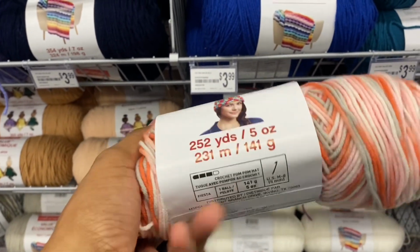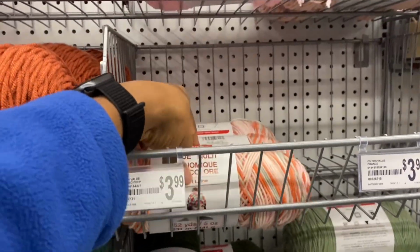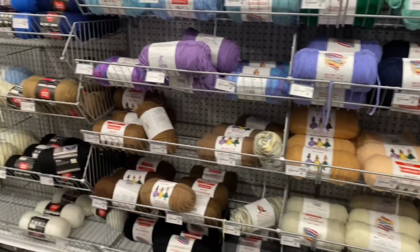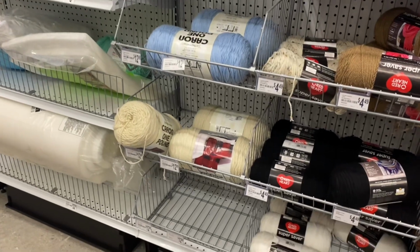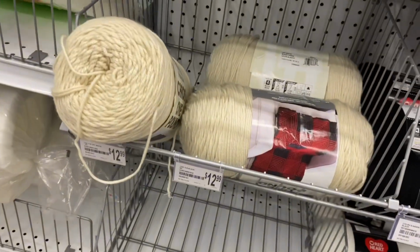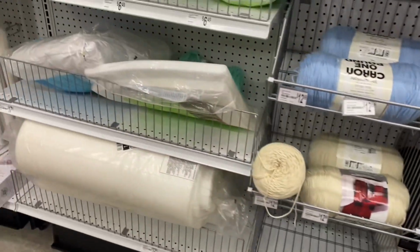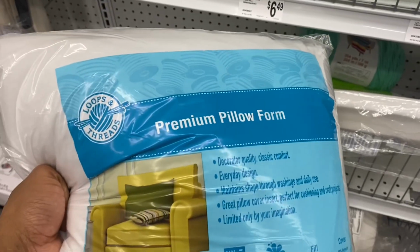The color caught my eye. Thought it was pretty cool. They had plenty of selection. I was kind of surprised. I was told this was the first day, but it looked like, as you can see right there, the yarn had been picked through a little bit. So perhaps this was not the actual first day. And plus, all the shelves weren't completely full like I thought they would be.